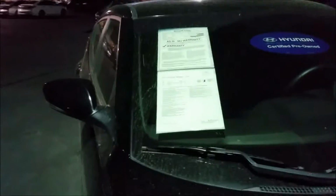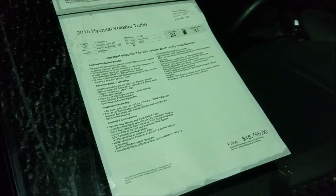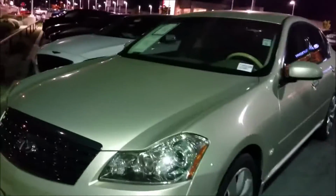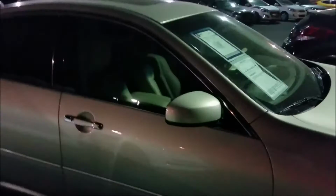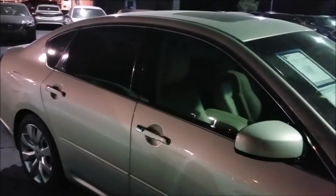Now, you got me curious here. Well, they're asking almost 19. It's a 15 Veloster Turbo. It's going to be too much. There's an Infinity. What is this? M35 Sport Sedan. Asking 11-ish. That's actually not a bad looking car. I mean, it's a full-size Infinity. Do I need that? Absolutely not. Would I mind it, though? Sure. Not at all.